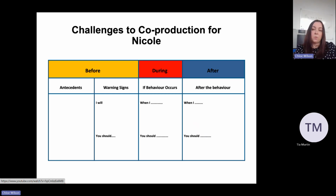Now, the co-produced strategies we identified were present in both of the plans, staff's and Nicole's. However, the staff's plan included considerations important to their practice, so the health and safety factors we previously highlighted. Nicole's plan included what she considered staff should do, which were also included in the staff's plan, but in hers, she also had the self-regulation techniques she identified for each zone. So when the behaviour of concern happened, they both had plans to follow. This is what I should do, and for Nicole, this is what I should do to help me de-escalate.